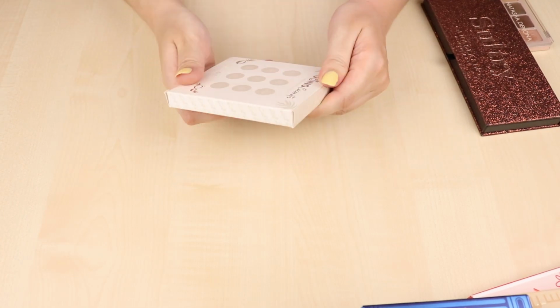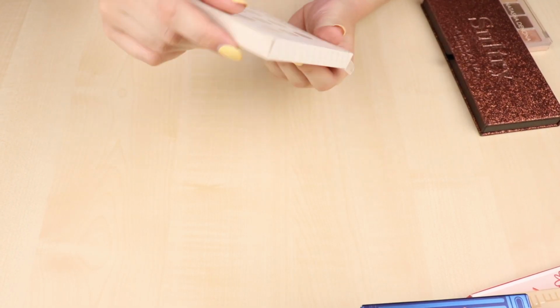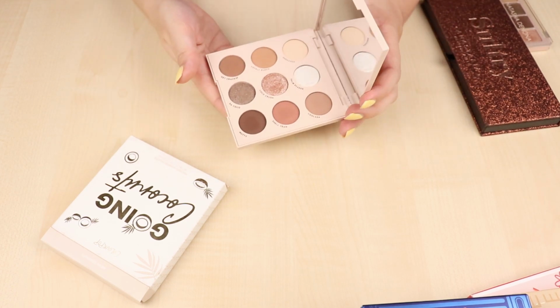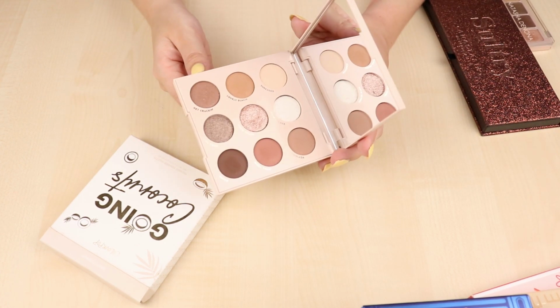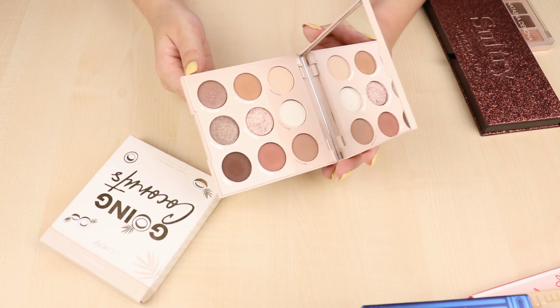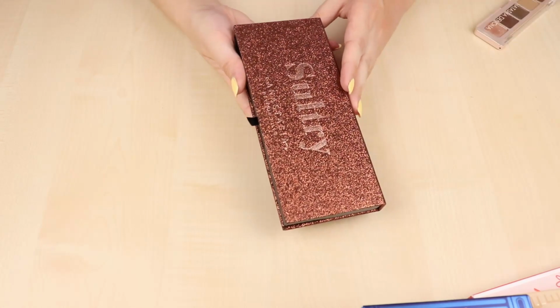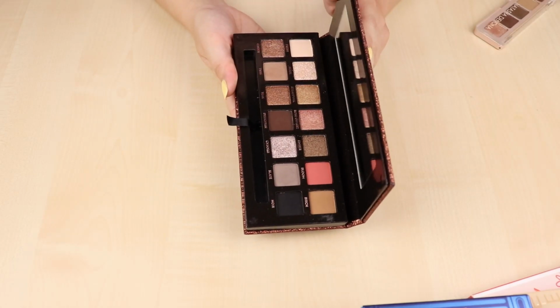So first up I have the Colourpop Going Coconuts eyeshadow palette. This is just a really nice neutral color story. I use this one quite a lot. I really like this one and I definitely want to keep it. This is a favorite. Then I have the Anastasia Beverly Hills Sultry eyeshadow palette.